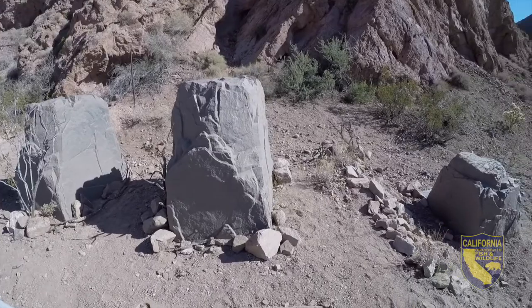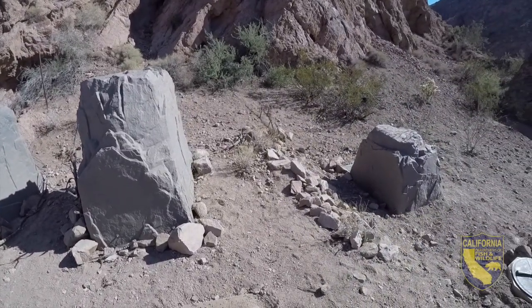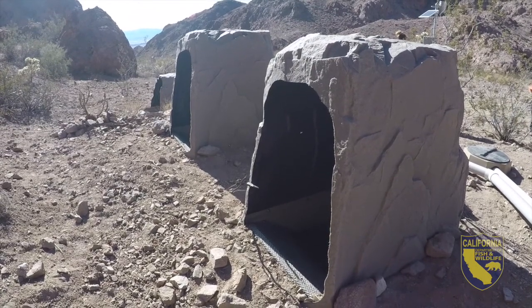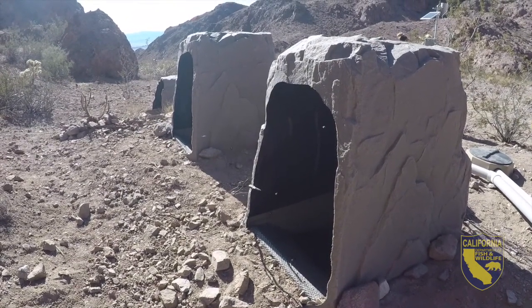The engineering and careful planning done by this dedicated group will give the desert bighorn sheep a real chance to survive and thrive in the harsh California desert for decades.